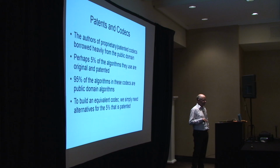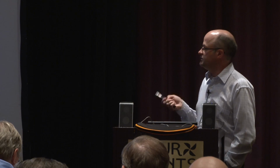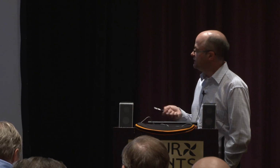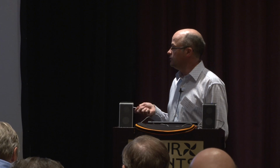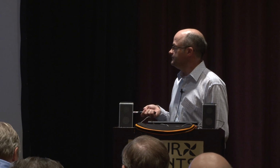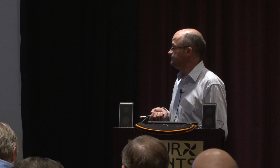And that means they can charge license fees, create a good business, but it's a disadvantage to people who want to experiment and use the codec for other things. So it's not like these guys invented speech codecs. It's not like they invented the only way to do speech coding. There's always many different ways to do it, and what we need to do is simply work around those 5% that's locked up and make the whole thing public domain rather than just 95% of it.